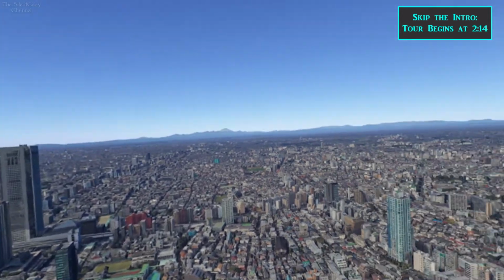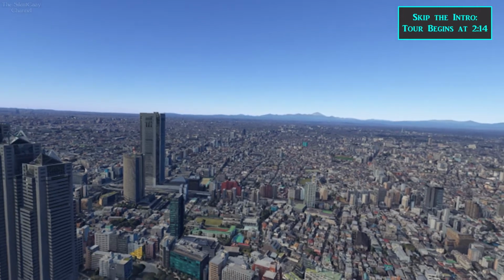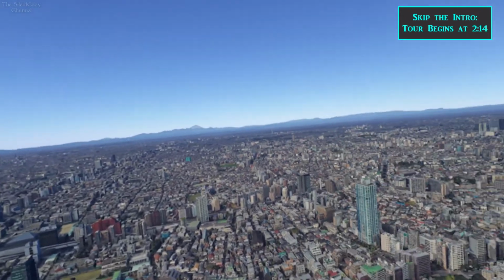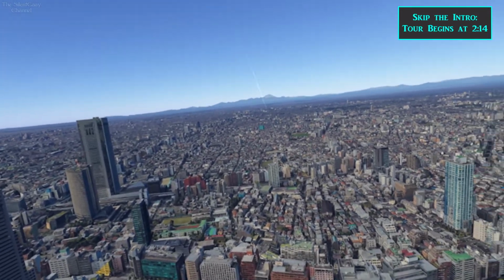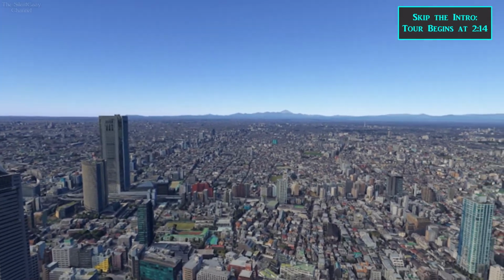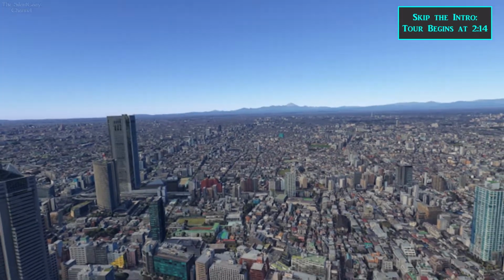Right now we're in Google Earth VR, and I thought it would be fun to go through the episodes of Yuru Camp and visit all the real-life locations and campsites in the series. If you're into anime and you're not watching Yuru Camp, you should be. It's one of the better shows this season, and a lot of the shots in the show are based on real-life locations, so we're going to try to hunt them down and find them.